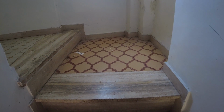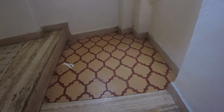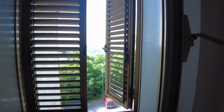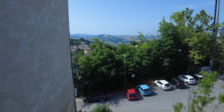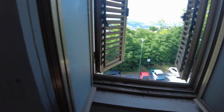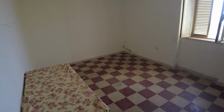I'm climbing in, you can see that there are some whole tiles, old-fashioned tiles that you might want to keep, and of course some cracks. Those are not structural cracks, so no worries about it, but they need to be addressed. And that's the view from this window. As you can see, the parking there is free, and the black car is mine, so there are some spaces nearby. So there's a small hallway here, and on the right we have this room.